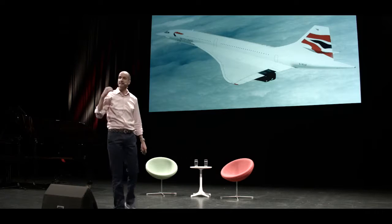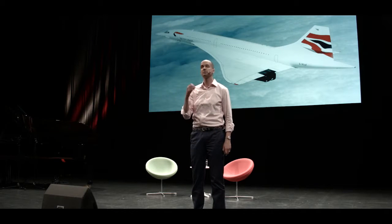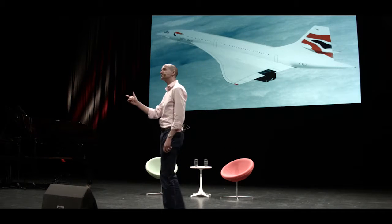In 1903, humans flew for the very first time. This is the Wright brothers and Kitty Hawk. In 1969, humans flew for the very first time supersonic. It boggles my mind that there were people on this planet in 1969 who could fly from Paris to New York in 3 hours and did remember humans not flying at all.